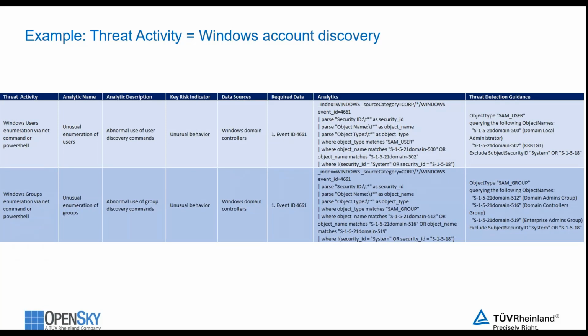For those who have done pen testing or been involved in looking at pen test reports, a lot of times one of the first things an attacker does after they get command line access or a shell on a system is they do some account discovery, right? Who are the domain administrators? What are the groups? So it's pretty typical to build some analytics to detect that type of activity. In this one, we're looking for, in particular, someone who is querying the Windows SAM user for domain administrators, and we can write an analytic.